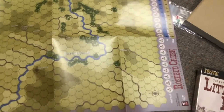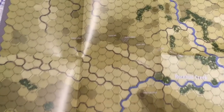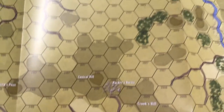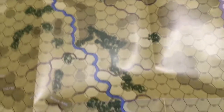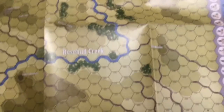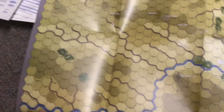Okay, I have unfolded the map here for Rosebud Creek. Just kind of zooming in here so you can see some of the details. I think this is a much better map than the Adobe Walls map. Adobe Walls map is certainly functional, but I think this is a better style of map. So the counters, 5/8 inch counters, are going to fit nice in here. It's not very counter dense.